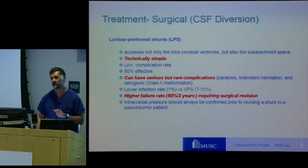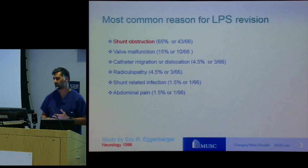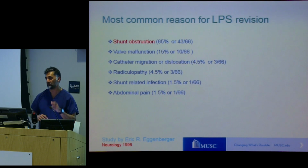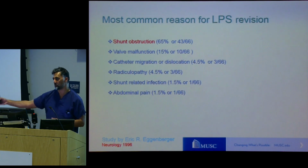But one of the biggest issues with these procedures, the LP shunts and the VP shunts, is a high rate of failure down the road requiring surgical revision. So roughly about 50% of all the LP shunts and VP shunts at some point require a second procedure to repair the initial shunt. And a lot of that is due to the shunts getting obstructed and sometimes the valves malfunctioning. And so while the procedure has some benefit, it can end up causing the patient a lot more discomfort down the road because they're frequently coming back for repeat revisions of these surgeries. So we're always looking for a surgery that's effective and has long-term durability, right?